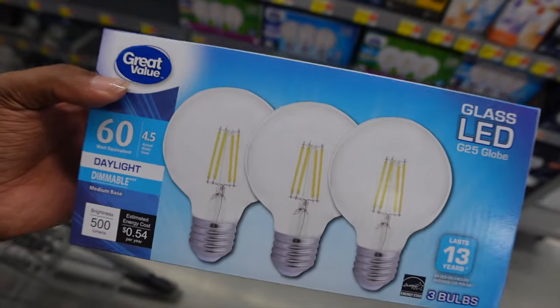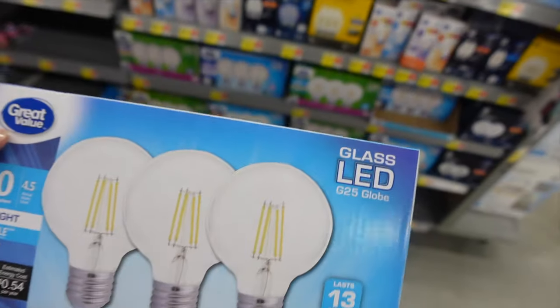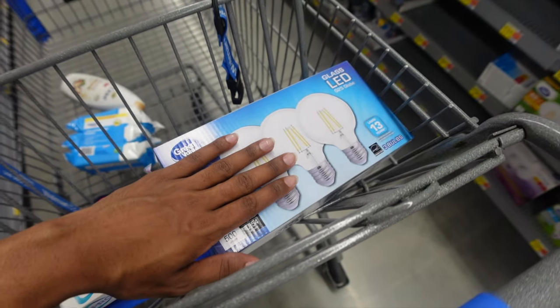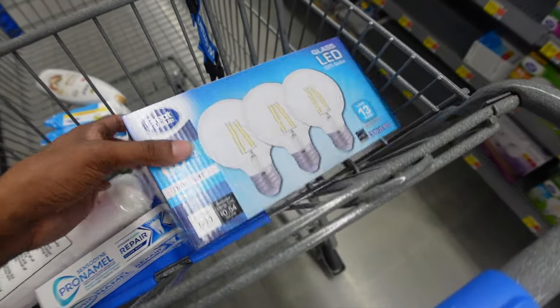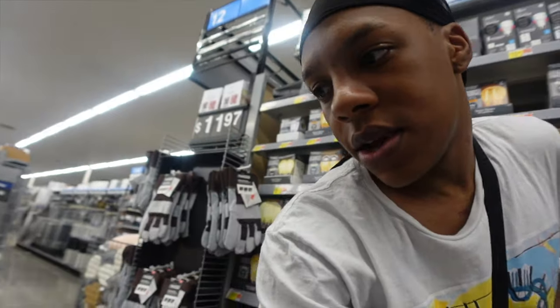Also, I got these LED lights. I had asked somebody for help, but nobody really knows about light bulbs. So hopefully that isn't yellow, because if it is, I'm gonna have to return it. Because you guys know I need white light for when I do my filming and stuff in the bathroom. It's all about the content, right?